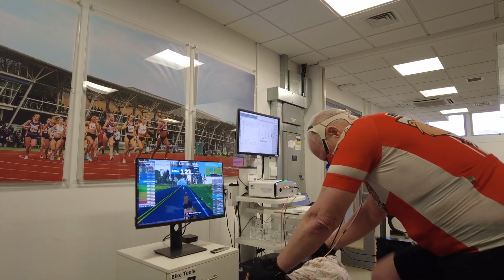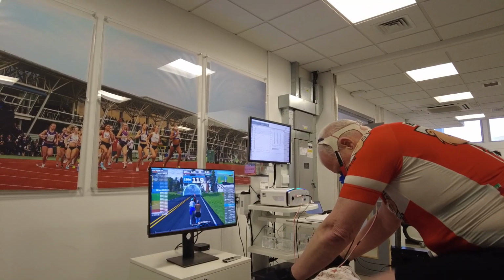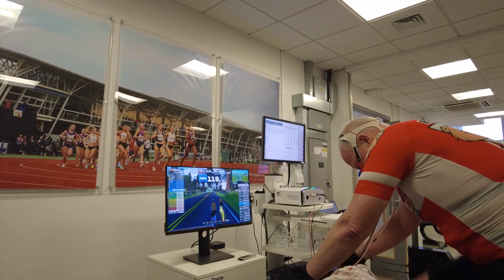Do you take blood samples in this one? We only do it right at the end on this one. So we're getting those max numbers: VO2 max, max heart rate, and max lactate as well. So seeing what that top range of the lactate production is as well.